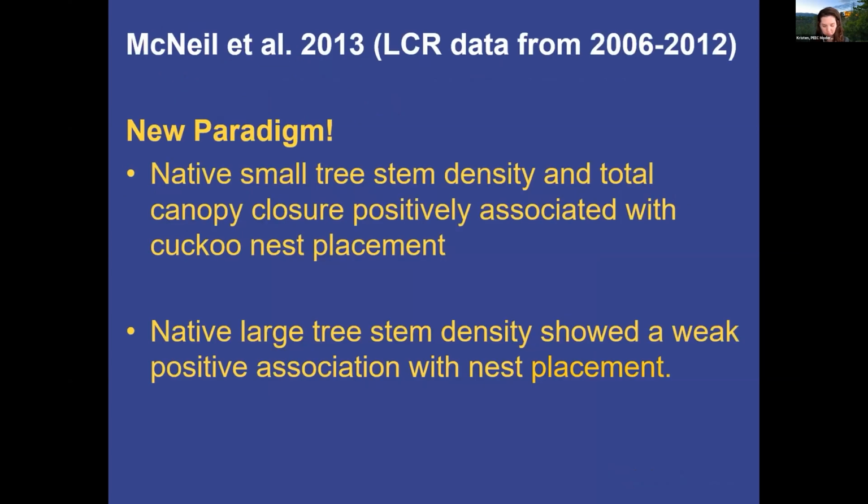So with these surveys, a new paradigm was formed by McNeil et al. in 2013. They found that native small tree stem density and total canopy closure were positively associated with cuckoo nest placement, and native large tree stem density showed a weak positive association with nest placement.